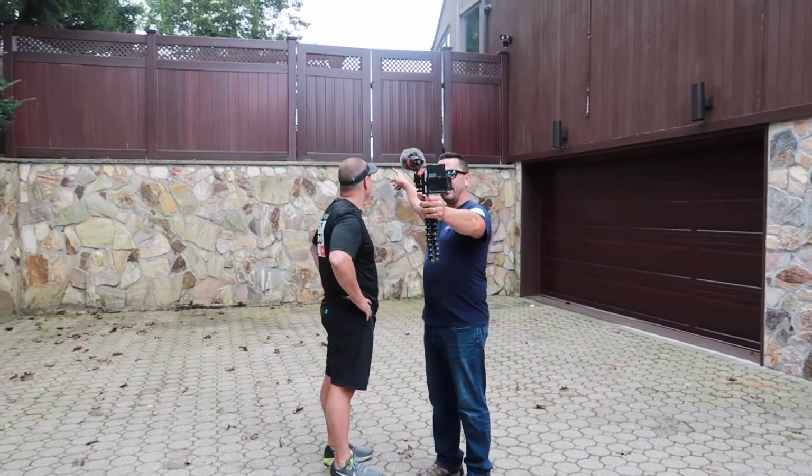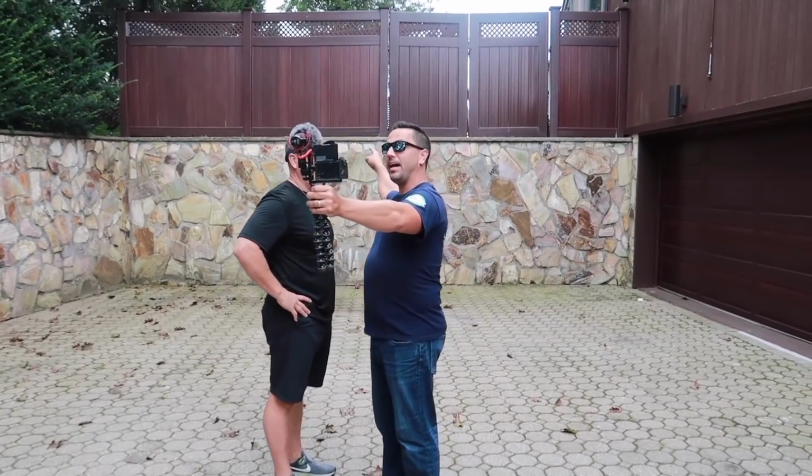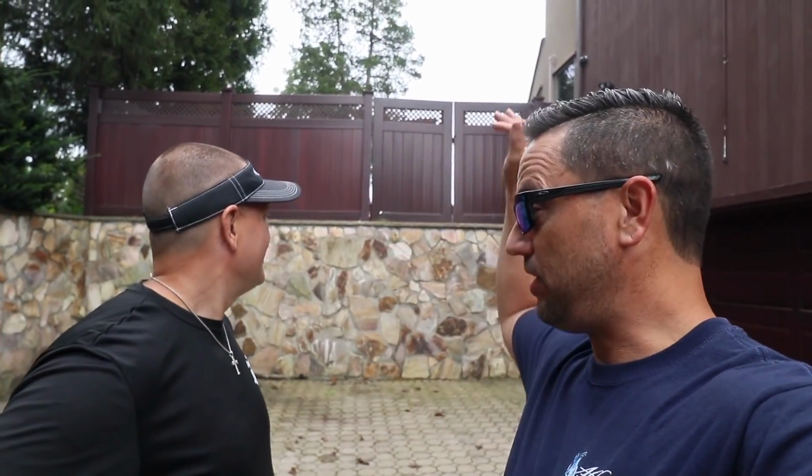Greg, we're starting here in the driveway because I wanted to show you something. You see that gate up there? Yeah. That was our only access to build what we built in this backyard. How high would you say that wall is? Eight feet. It's about 7 or 8 feet tall. So we actually had to lift the machines up in there.